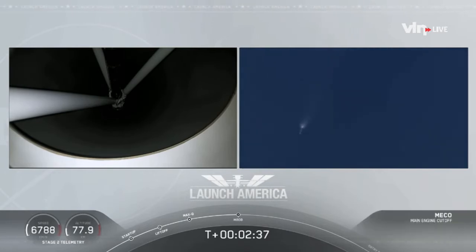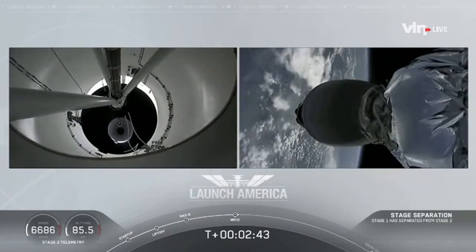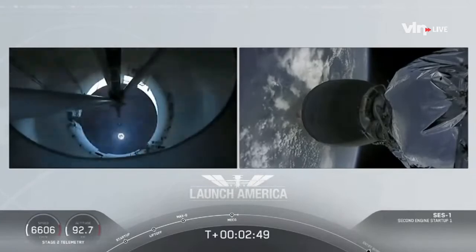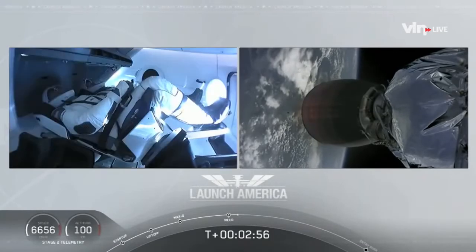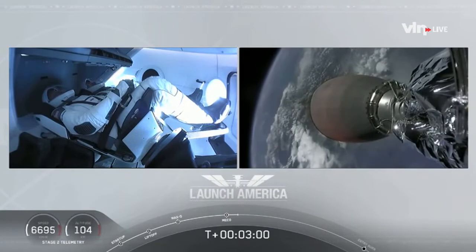And we have MECO. MECO. 2 Alpha. Falcon stage separation confirmed. Copy, 2 Alpha. MVAC ignition. All right, we have stage separation confirmed. The first stage beginning its flight back.